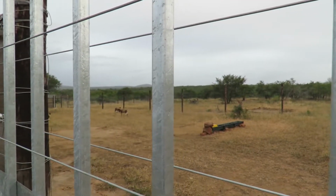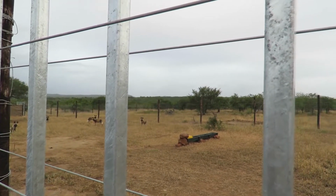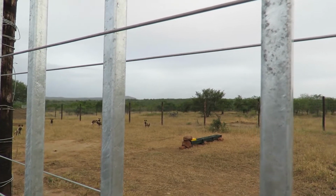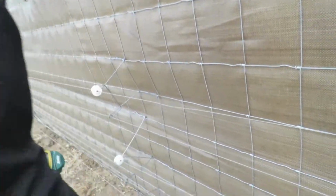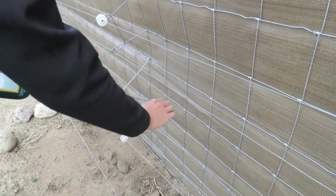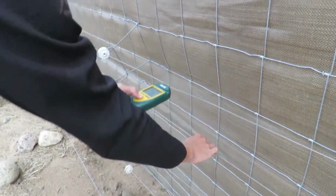Okay, so we've arrived at the boma now. And there's a number of things we have to check and look for when we arrive. The first of which, and one of the most important, is testing the electrics around the boma. That's just making sure everything's working and running as it should.